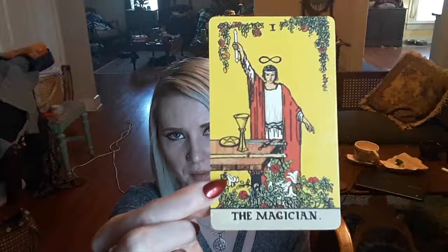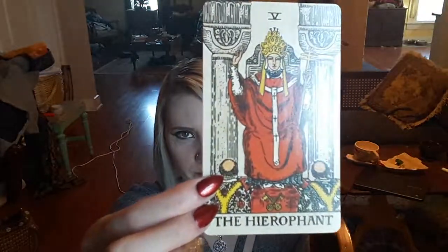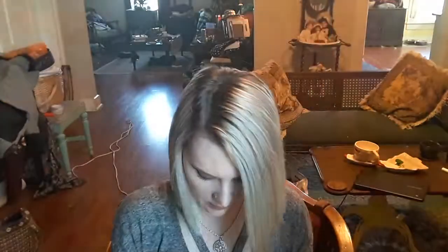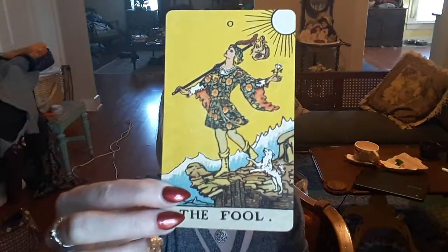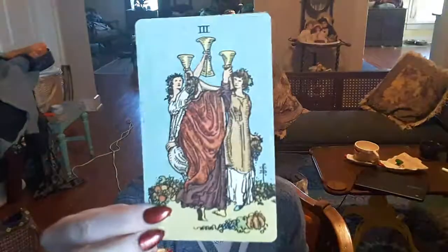And I like the ones without borders because it looks like the image is jumping out the card with me, or at me. And I think the borders are pretty distracting when I do have cards that have borders on them. It's much easier to read them without borders. I don't know why, and I don't know if any other tarot reader feels the same way, but these are the Smith-Waite tarot deck, which I love.